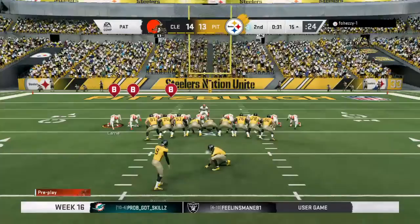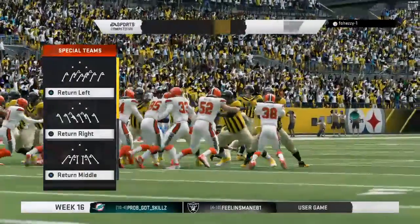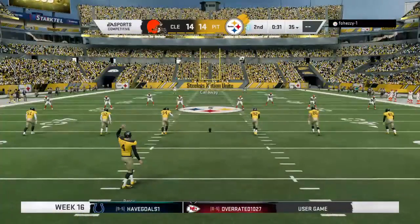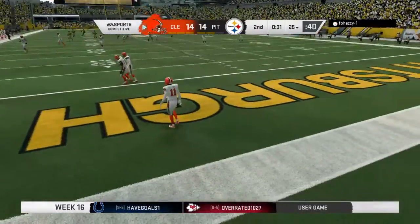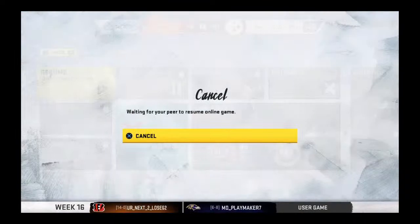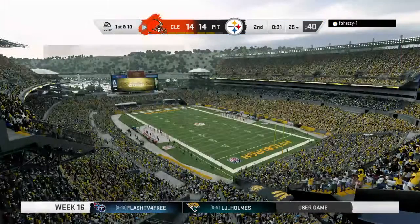Extra point now by Boswell. And we've got a good one brewing. We're all knotted up at 14. This one tied at 14 now as he sends this one away. And this will be a touchback as that sails over the end line. 25-yard line.